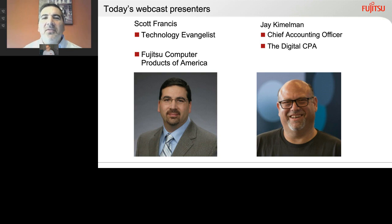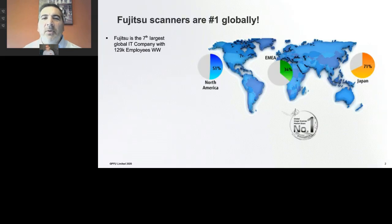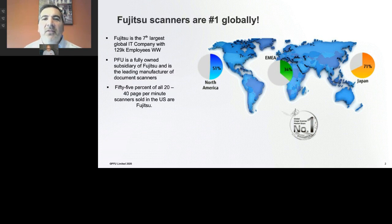First, I'd like to introduce Fujitsu. As I mentioned, we are the #1 manufacturer of document scanners worldwide. Overall, Fujitsu is the 7th largest global IT company. We have over 129,000 employees. PFU is the Fujitsu company that makes ScanSnap. And over 55% of all small business scanners used out there are Fujitsu, and ScanSnap leads that charge.